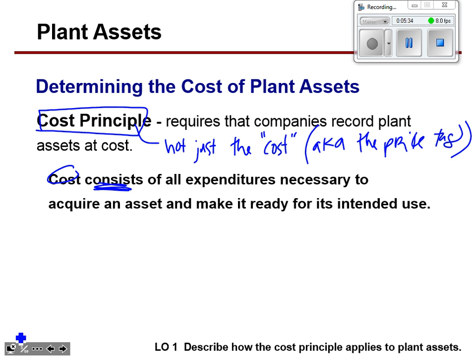The Willys van doesn't have any seats in it other than the front, right? Why? Because they're putting food in it when they're delivering it. So you need to know that the cost principle is way more than the price tag. It's getting it ready to do what it's supposed to do.